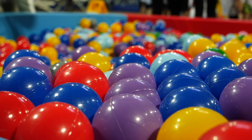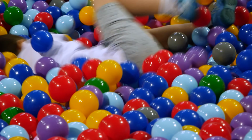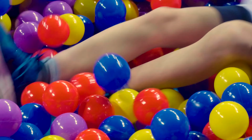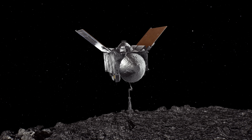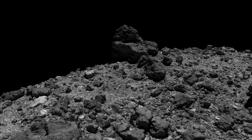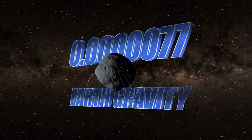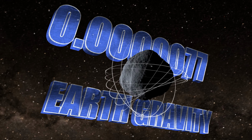A good analogy is a ball pit. Although the plastic balls are solid, they easily slide past one another and past boisterous children, behaving in mass like a fluid. Thanks to OSIRIS-REx, we now know that Bennu's surface is not held together by cohesion, but by gravity, or microgravity, with a minute tug less than 100,000th the pull of Earth.